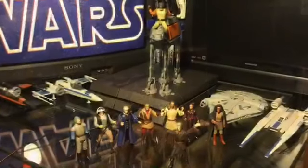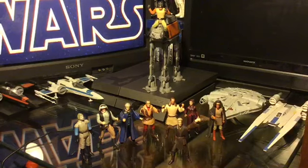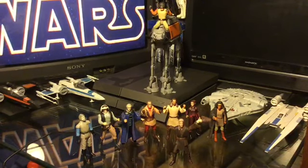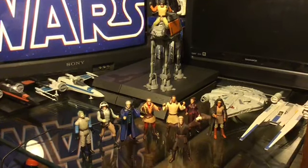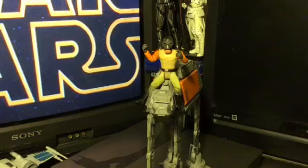I wanted to show you guys these figures that I picked up loose from Lou's Toys and Collectibles in Culver City here in Los Angeles. So I was very excited to pick these. Y'all know who this guy is right here.